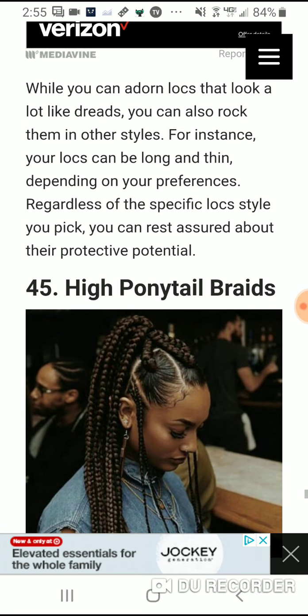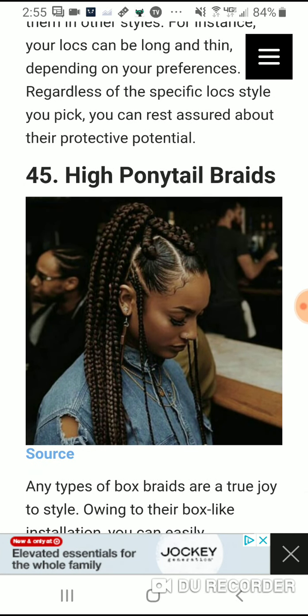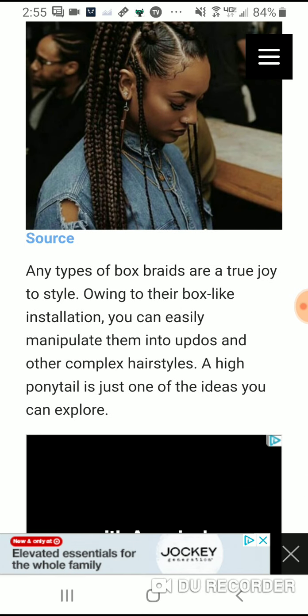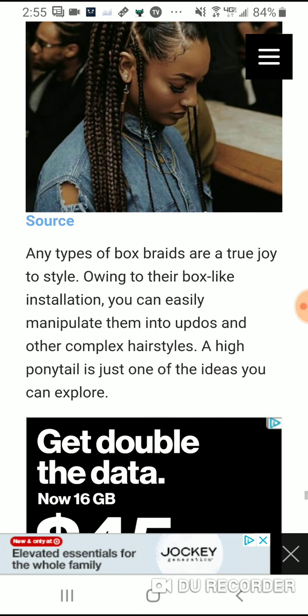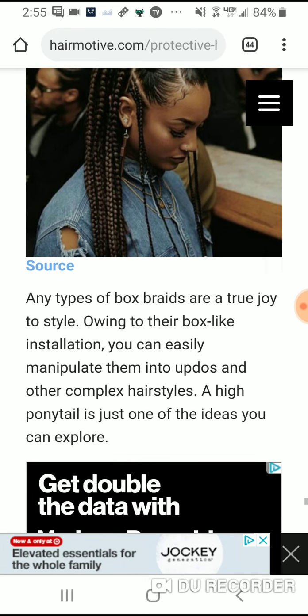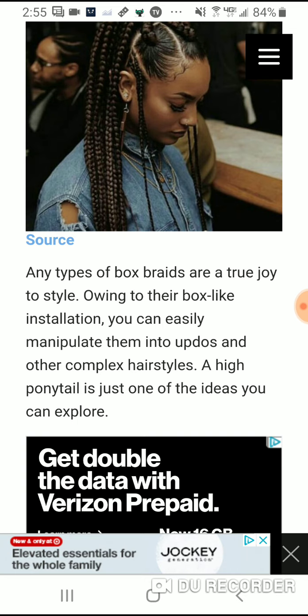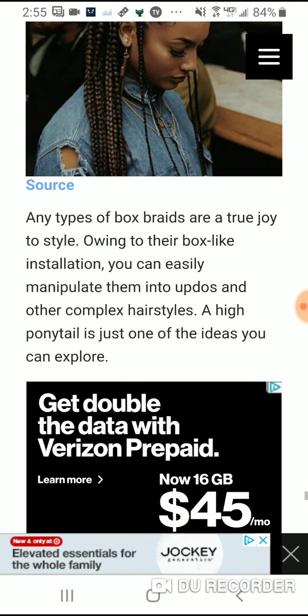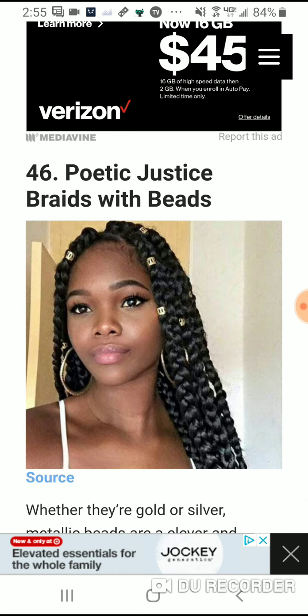I'm still researching. 45, high ponytail braids. Wow. Any type of box braids is a true joy to style, owing to their box-like installation. You can easily manipulate them into updos and other complex hairstyles. A high ponytail is just one of the ideas you can explore. Here's the picture. Okay.